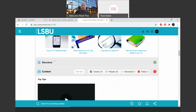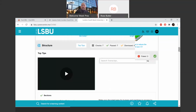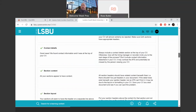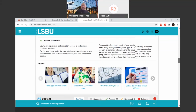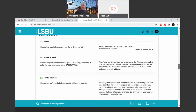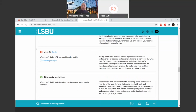But if I go back to structure, there's another video again, and then it's looking at the key sections: the contact details, the section content, the section layout, repeated sections. So as you can see, there's huge amounts of information here. And then content, what it's saying, I've got name, phone number, I don't have a postal address, and a big one on this particular CV, there's no LinkedIn.